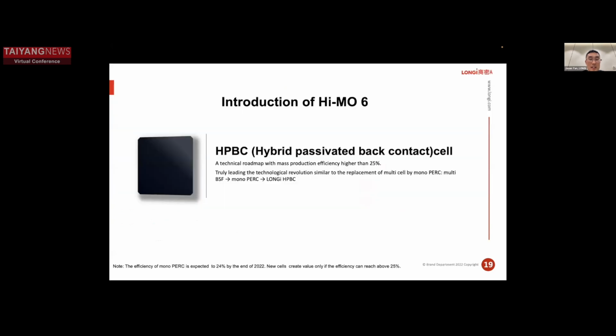So HAMO6 adopted the innovative HPBC technology. It's called the hybrid passivated back contact, which is innovative technology with a high efficiency cell with the core feature of front grid free. By optimizing the internal structure and process, we can achieve higher efficiency and reliability. Actually, the efficiency is higher than 25% for the HPBC cell. We believe it will truly lead the technological revolution, similar to the replacement of multi-cell by mono-PERC.